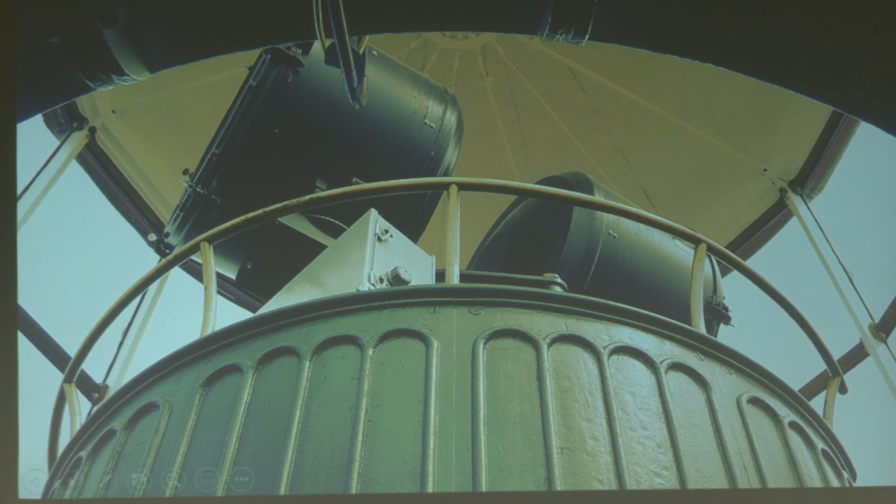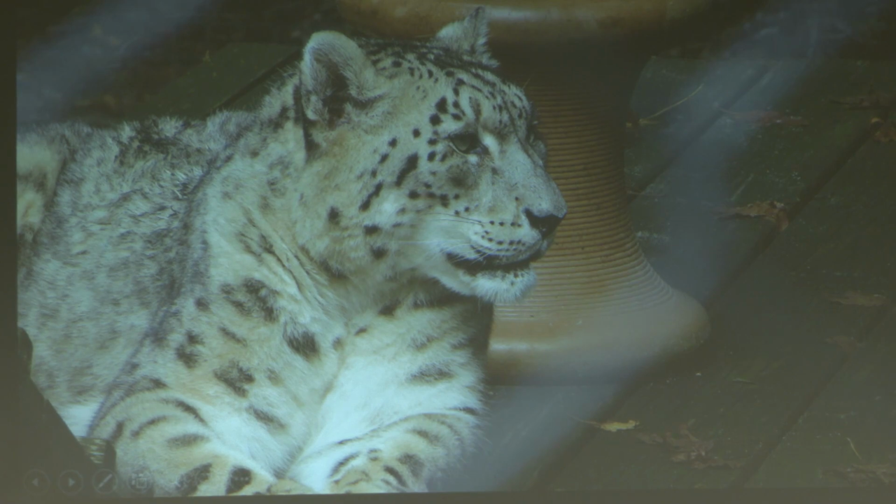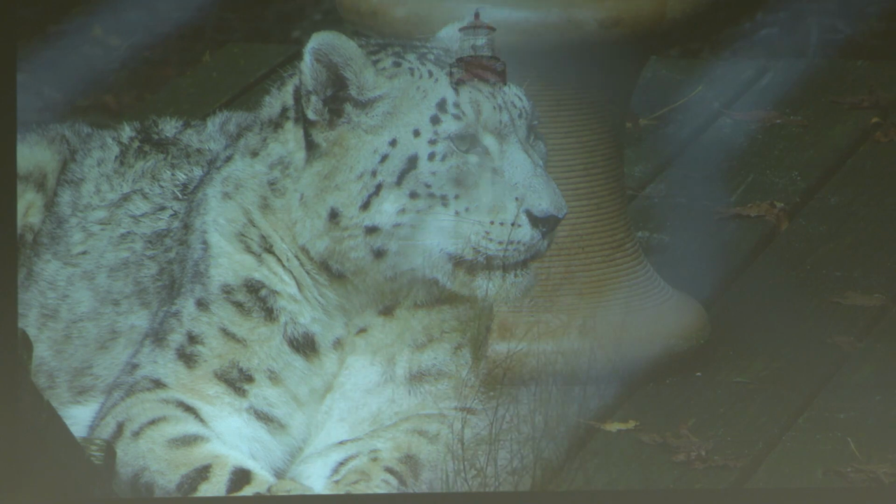That is now displayed at the Cape May County Museum on Route 9, which is right across the highway from the Cape May County Zoo. Also well worth a visit if you happen to be down that way.